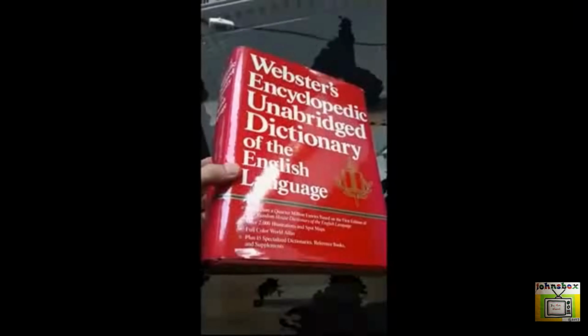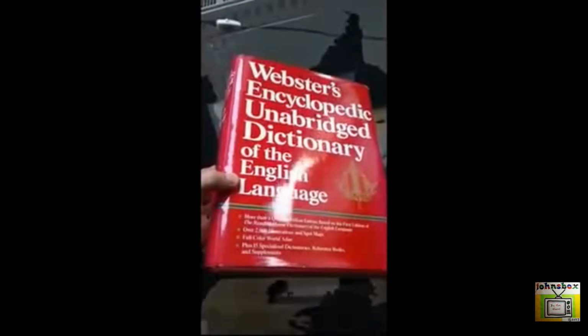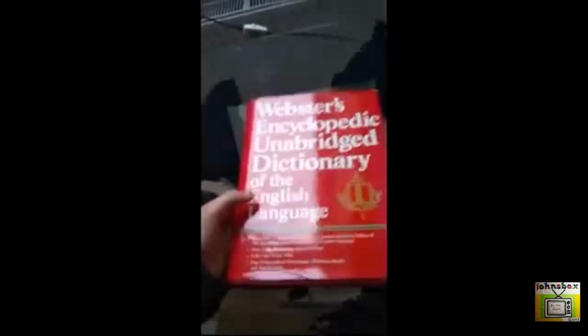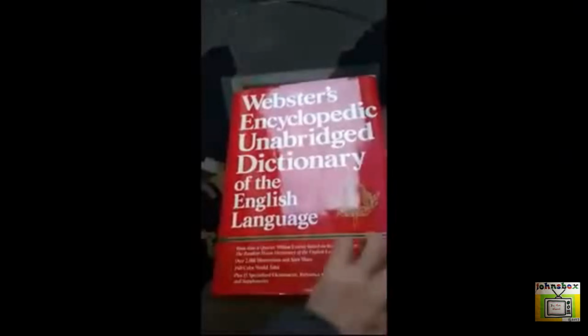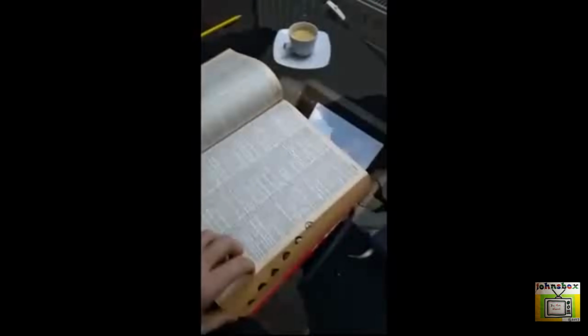Now this must be the largest dictionary in the world that I've ever seen, and it belongs to my student here. Could you just tell me a little bit about it? I don't know what it is. But I think it's just a dictionary. Yeah, but it's got hundreds and thousands and millions of words. Shall we just have a look at one entry?